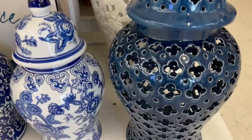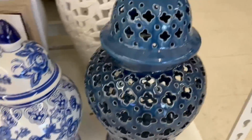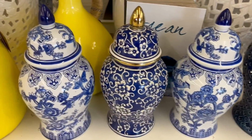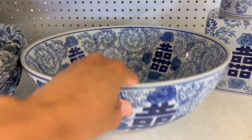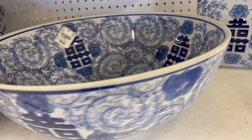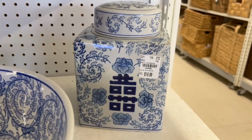Alright, blue and white lovers. Oh wow, I like this other one right here. This one's $49. If you see this double happiness pattern in store, guys, pick it up because this is hard to find. Very rare to find this pattern and it is quite expensive online.